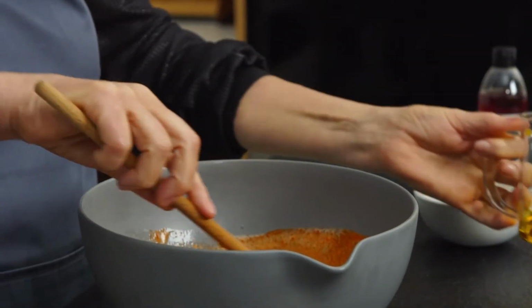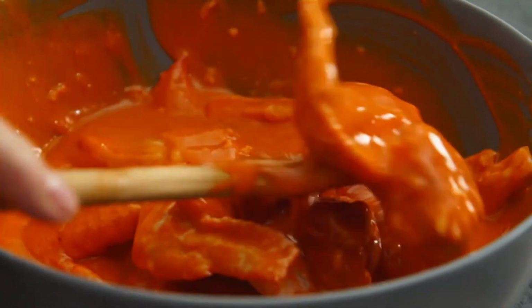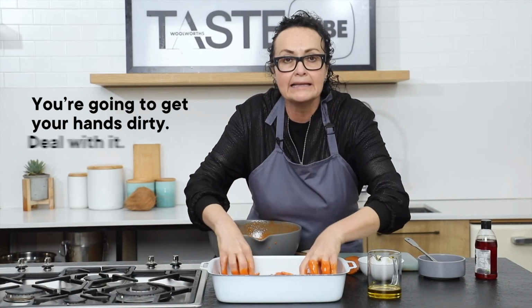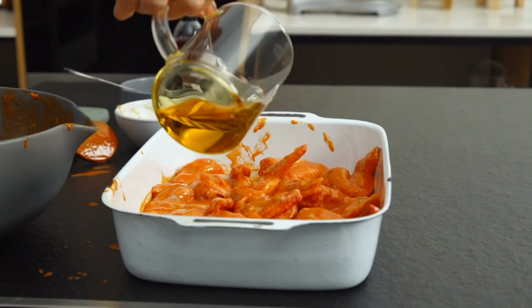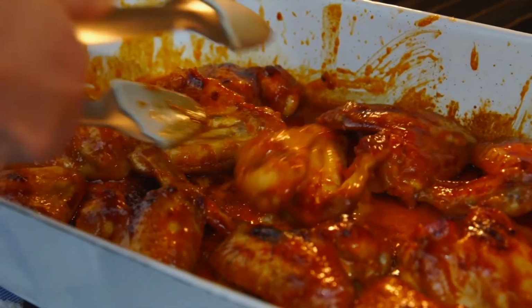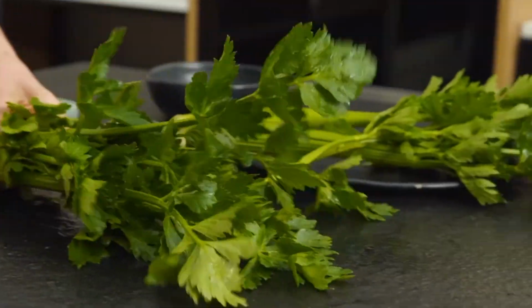The longer that you leave these chicken wings, the better. But up to half an hour, if you're really in a rush, they're still going to be absolutely yummy. Don't pile them on top of each other. They need a little bit of space. And then just a little bit of extra olive oil. 180, 40 minutes. I'm just going to give them a turn. That gives you a nice stickiness on the chicken.